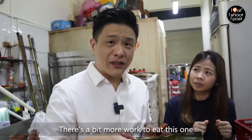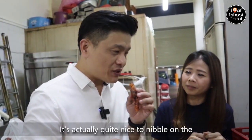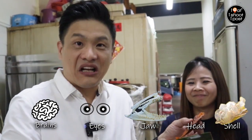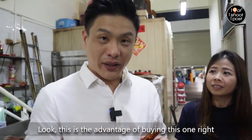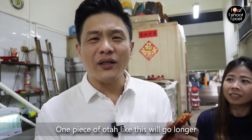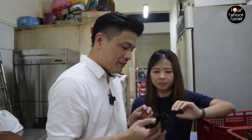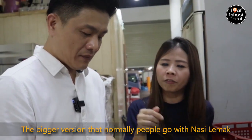There's a bit more work to eat this one. Yeah. I have to admit, it's actually quite nice to nibble on the whatever lah, brains, eyes, jaw, head, shell. Look, this is the advantage of buying this one, right? One piece of otah like this will go longer than the normal one. The normal one you finish in 2 mouths. Okay. The bigger version that normally people go with nasi lemak.